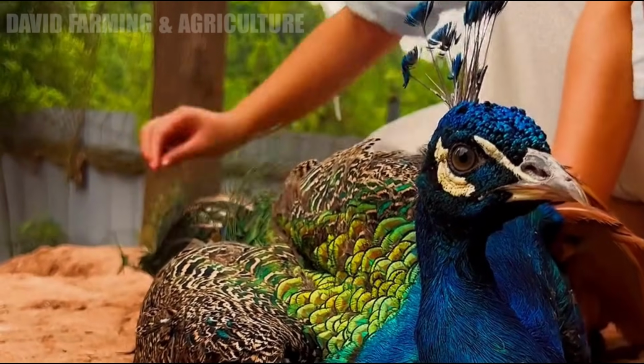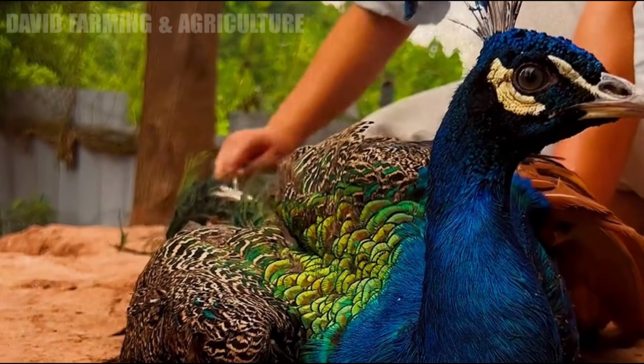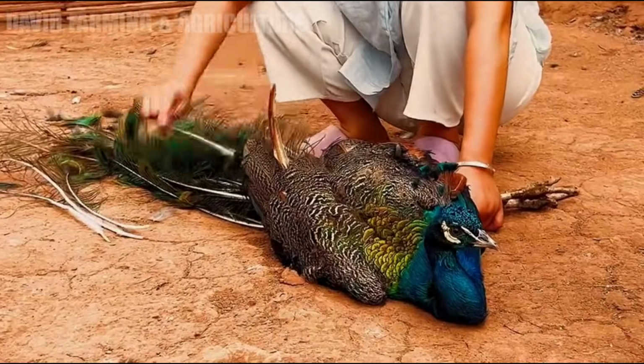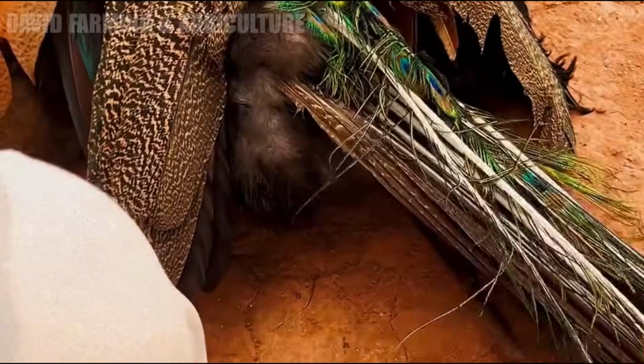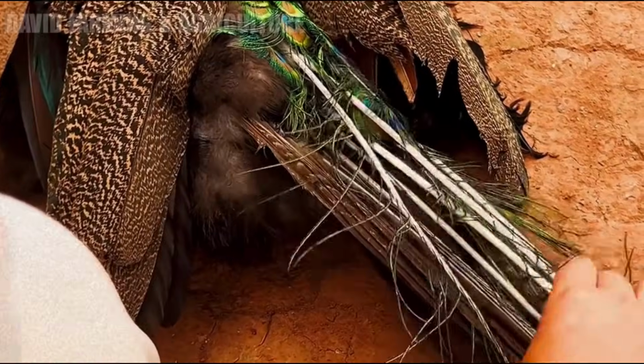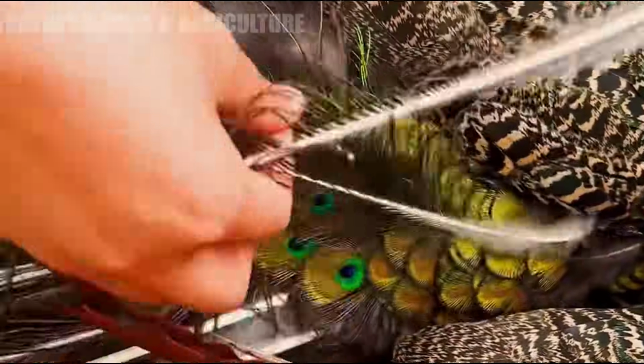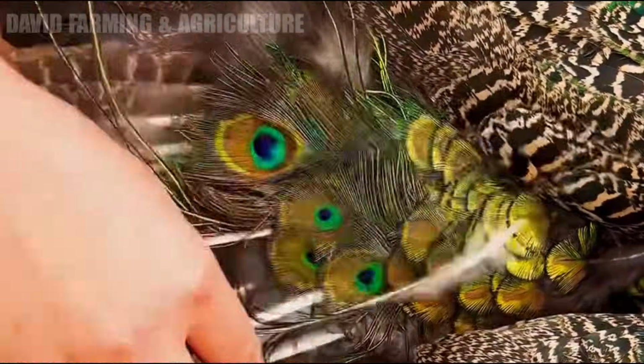In addition to being harvested for meat, peacock feathers are highly prized for decoration, fashion, religious ceremonies, and traditional crafts. High-quality feathers sell for $5 to $20, so wholesale sales of decorative items can bring in thousands of dollars a year.